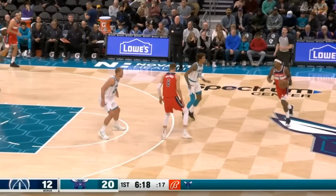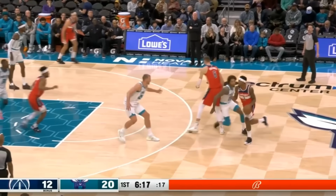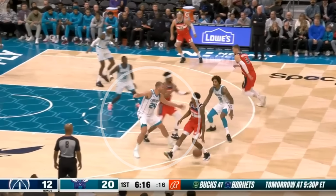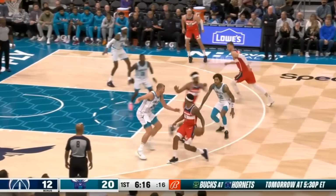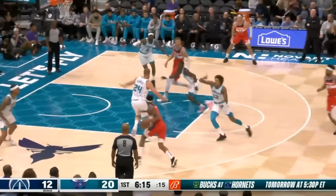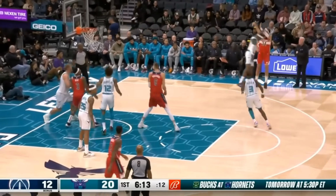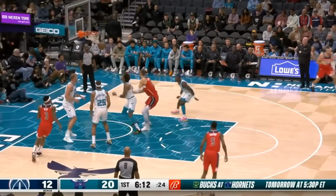Here's one of those examples where he comes off the screen and patiently reads the defense while keeping his dribble alive, and because Plumlee's in a hedge and recover, he waits for the retreat before making his attack, which collapses the entire defense and leaves Corey Kispert open on the weak side for a spot-up 3.